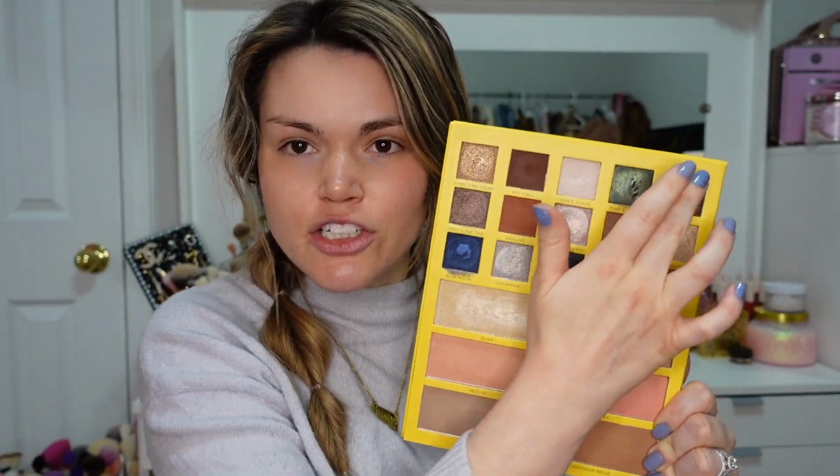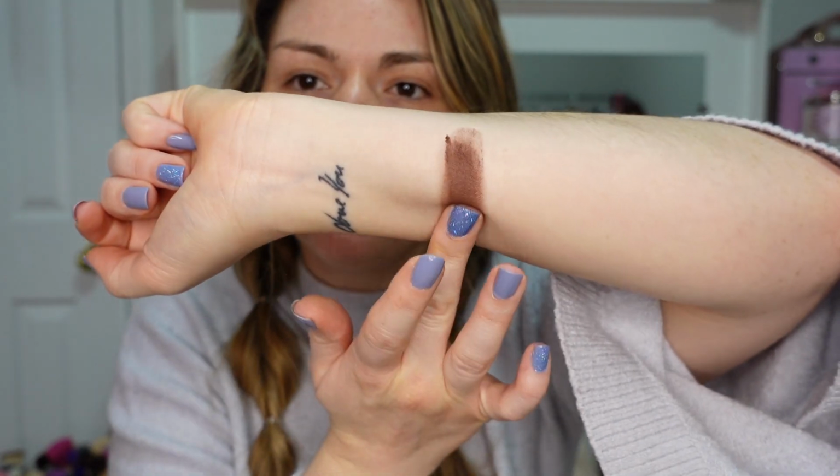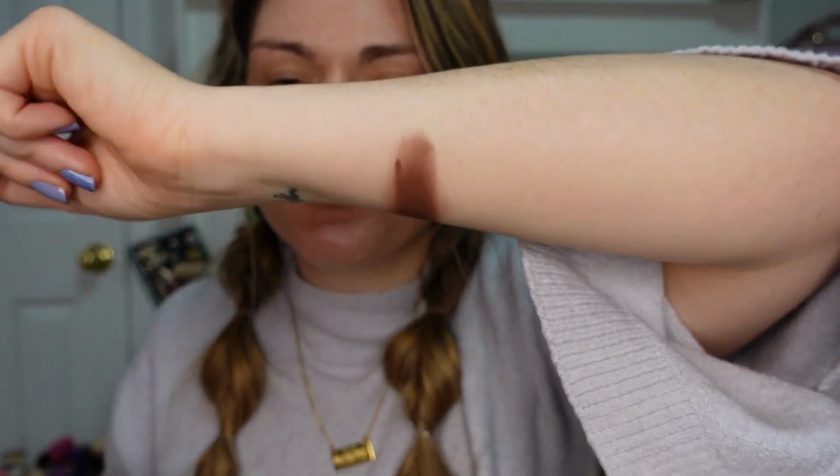So the neutral shades in here, like this brown, these taupey browns, very neutral shades, they perform fine. They're nothing special, but they're not terrible. Let me just swatch this shade right here. This brown is called Hey Y'all. So here's the shade Hey Y'all, super pigmented. It's a very pretty matte brown.